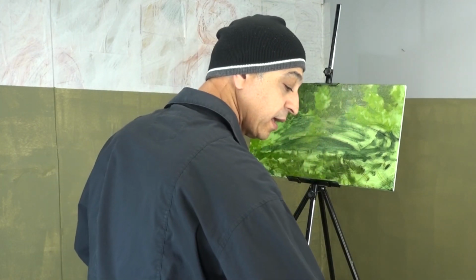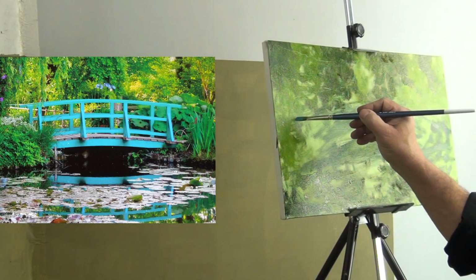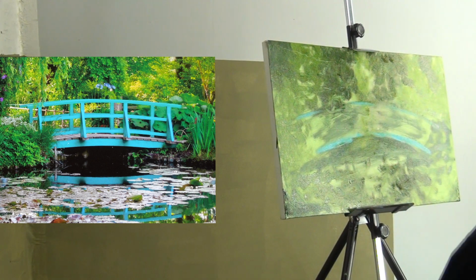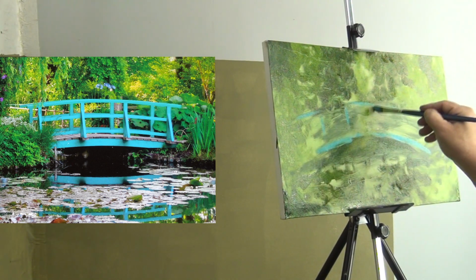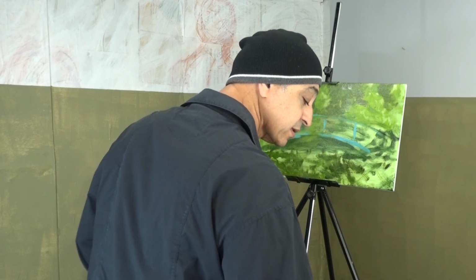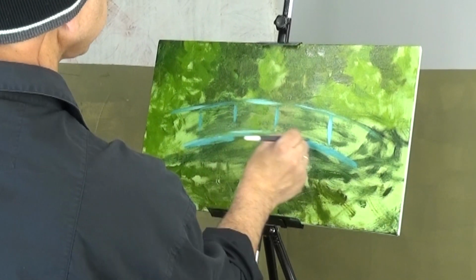Okay, and then I want to work on my bridge here. Okay, so let's take the Prussian along with the white and start adding these as highlights. Okay, right there, just pull that in. Okay, and goes there. Okay, and also what I want to do is add lights and darks on the bridge itself. So I'm going to start with my highlights, maybe a little bit there, and some here.